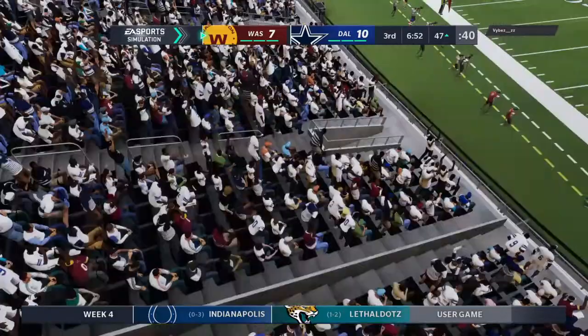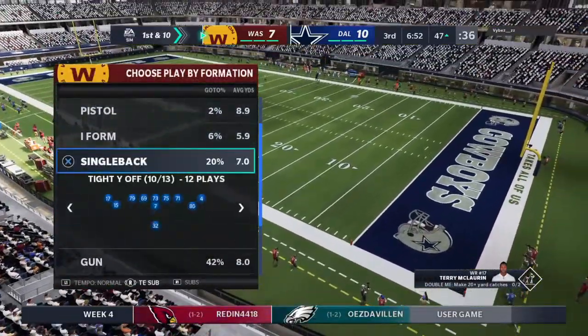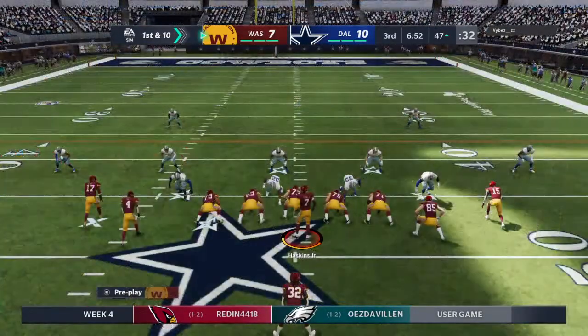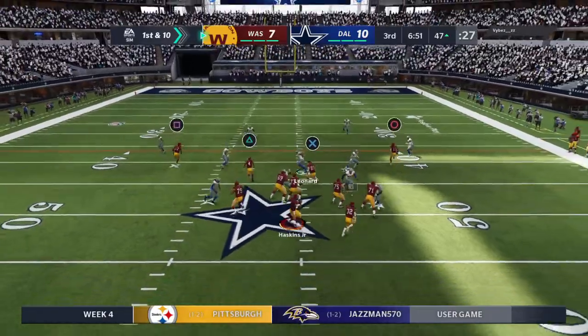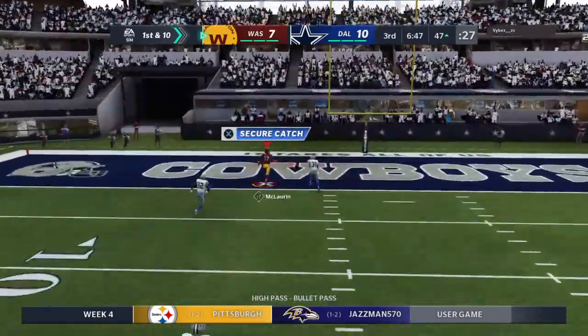So a change of possession here on the punt. And Washington will have a short field here as they take over 1st and 10 at the 47-yard line. On 1st and 10, it's Haskins. Slings this deep for McLaurin.